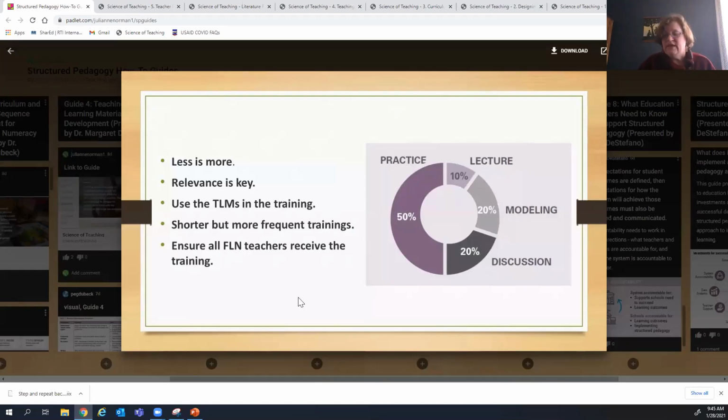Use the materials in training, getting the student books as well as the teacher's guides into the trainees' hands, having them practice in the training. I'm sure many of us have seen more traditional trainings that might have a lot of lecture, a lot of presentation, maybe some discussion, but we want to see the needle move more to spend more time in practice so that teachers, when they reach the end of the training, feel ready. Okay, what I just practiced in this training, I can now go and try with my students in my classroom.